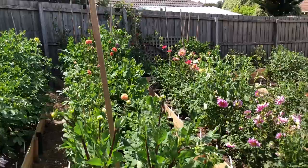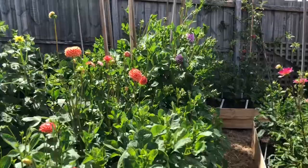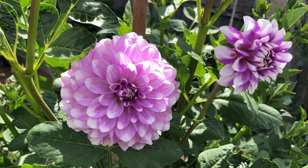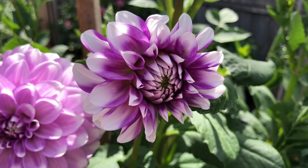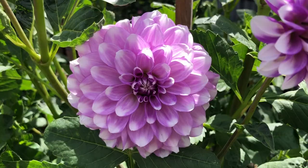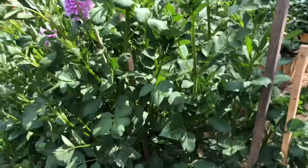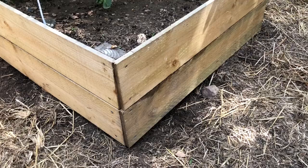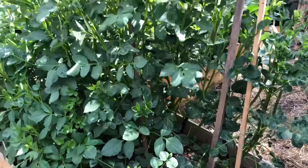Just come down this row here, just to give you an idea. This is some of the first planted ones. This is actually CMC Treasure. As you can see, it opens up quite deep purple to start with, but it fades out and the white tends to wash out a little bit. But this plant here is as tall as me. I'm basically 6 foot tall, but as you can see, the beds they're growing in are only 2 fence palings high. But yeah, as you can see, they grow quite tall.